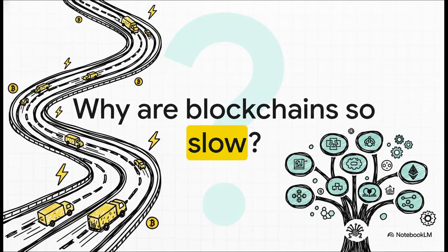Every single transaction is another car on that one road. And what does that get you? Gridlock, crazy high fees, and super frustrating delays. And look, this isn't just annoying. It's probably the single biggest thing holding crypto back from real mainstream adoption.